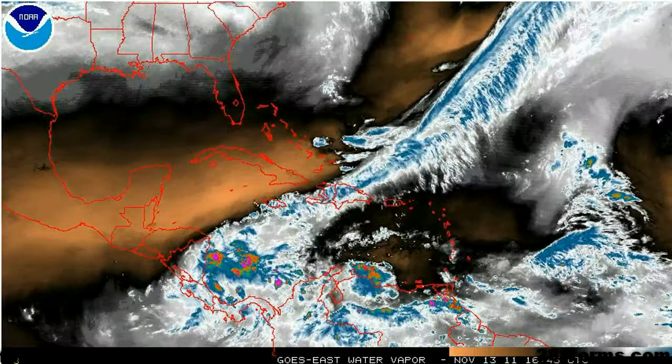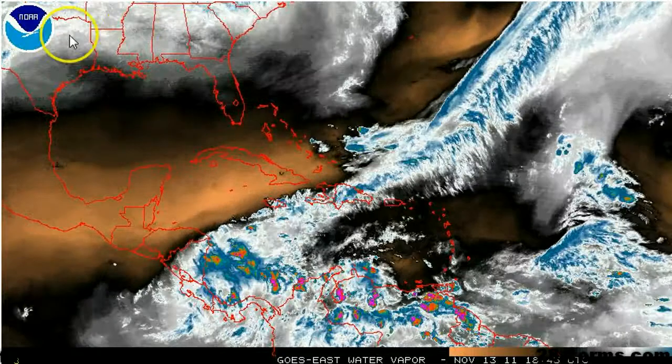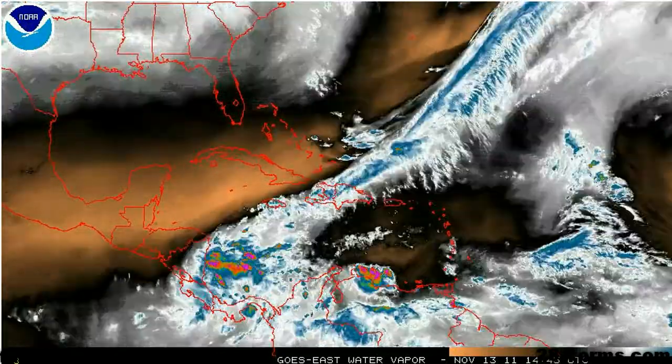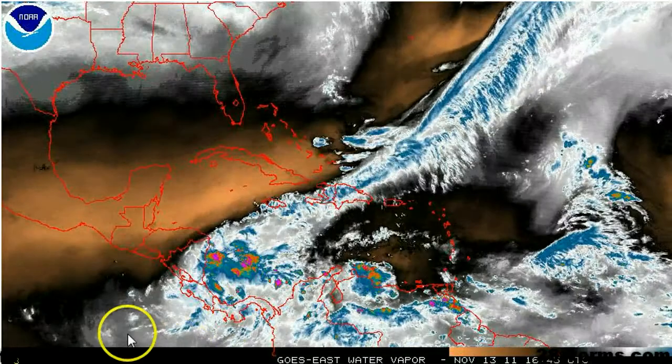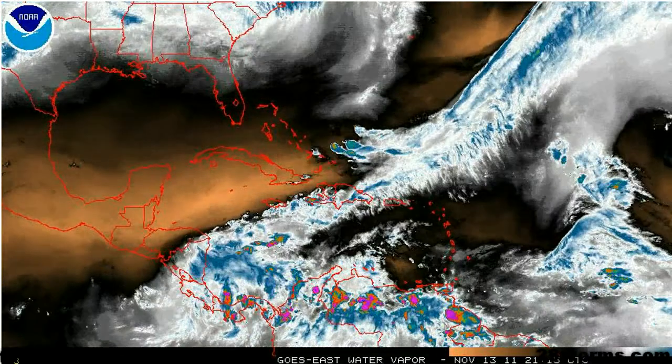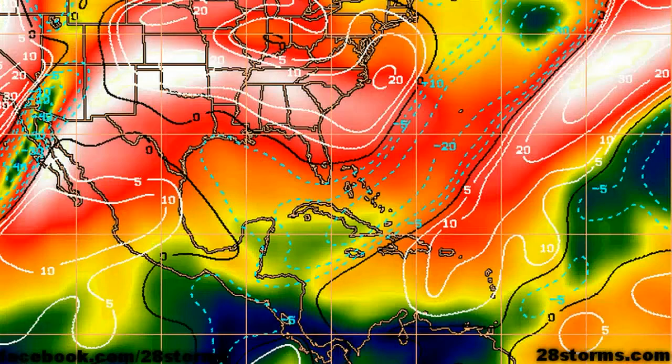And if we look really closely at the water vapor, you will notice that there are some indications of mid to upper level ridging present over much of the Gulf of Mexico and the southeast United States, and that is going to shield this area somewhat from the strong to significant mid-latitude systems that often bring a lot of wind shear along with them. You can make this out even better on the latest SIMS wind shear analysis.